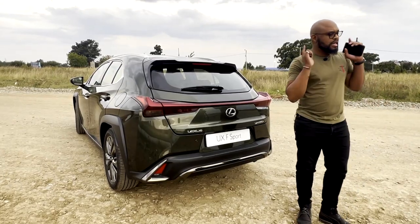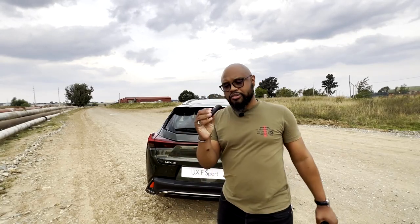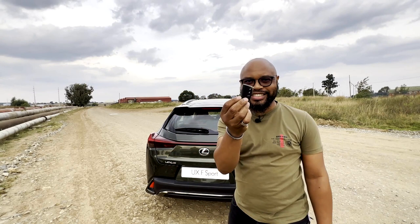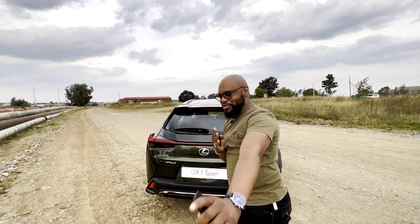So we took a look at the back of the car, the side profile and the front. Right now I want us to go inside. I've got the keys here, these are the keys. Everything just looks different in this car, you know. So we're going to open it. Different style.